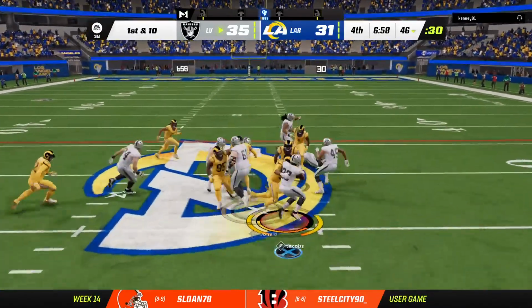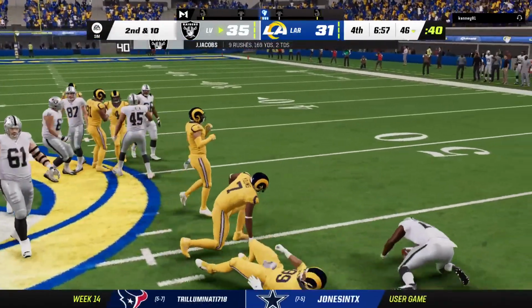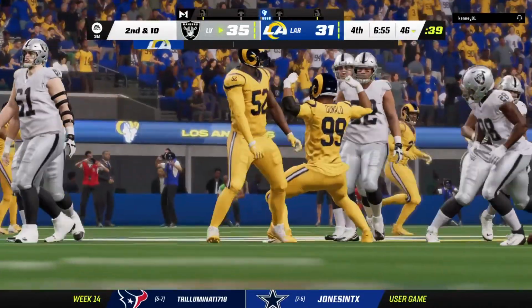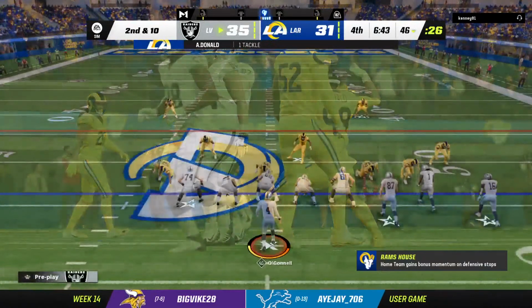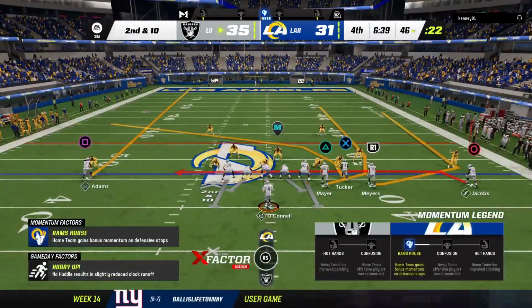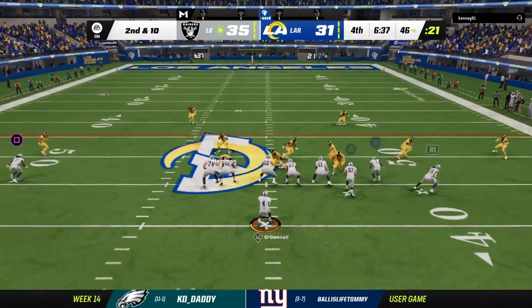Here's Jacobs on 1st and 10. And for one of the first times tonight, he's going to be held up at the line of scrimmage. Calling no gain on the play, and it'll be 2nd down. 2nd and 10 at the 46-yard line.